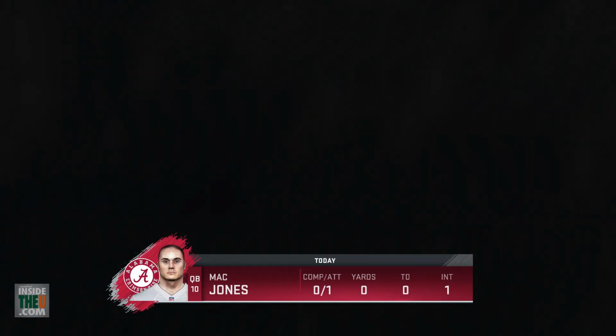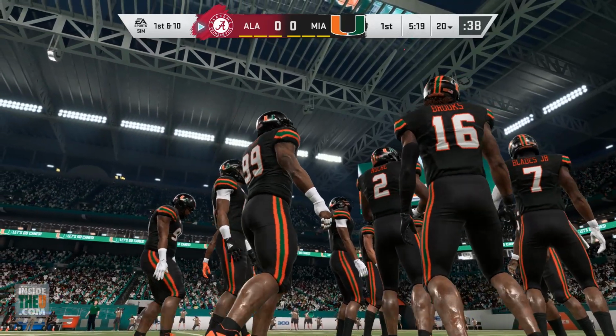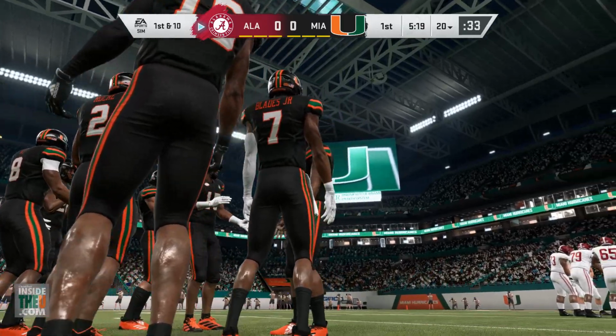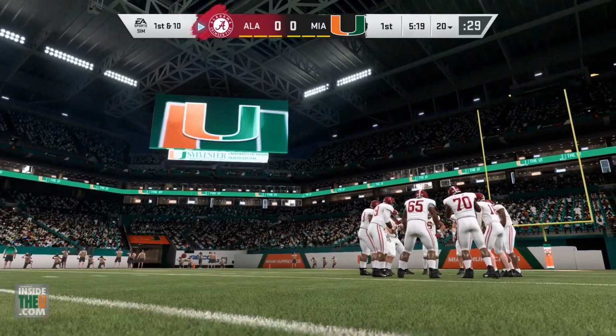So that's it. Obviously an entertaining start for both teams. Interceptions on the first drive. Miami had the first opportunity for a score, getting down to the 10-yard line, 1st and goal, but couldn't come up with points. So here we go. We're going to keep this thing going.